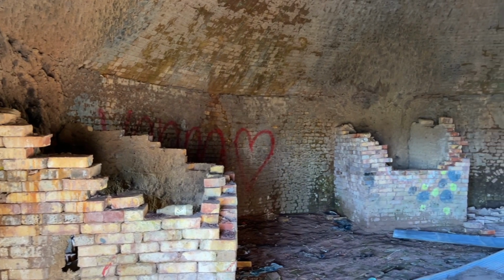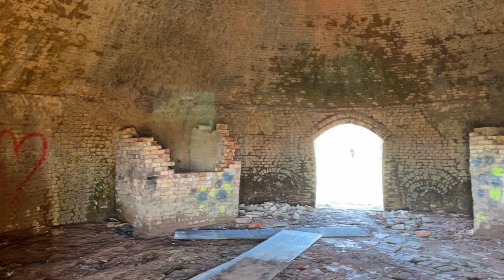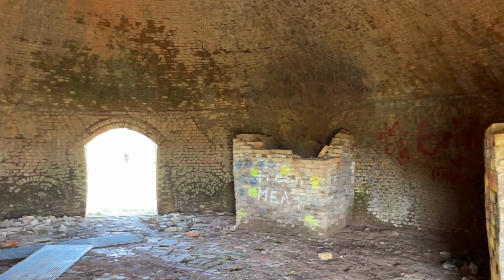These domes were actually kilns that baked clay from the nearby hill. Finished bricks were used to pave streets and cover the outside of buildings. Drain tiles were also made here.